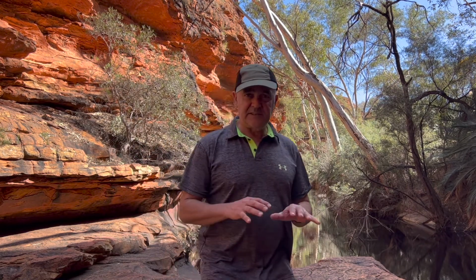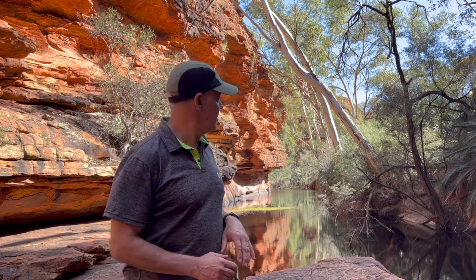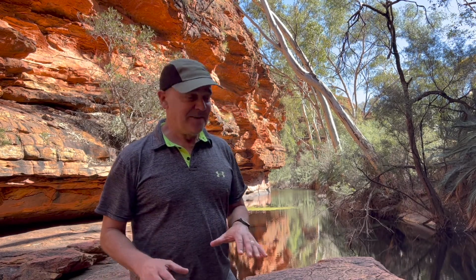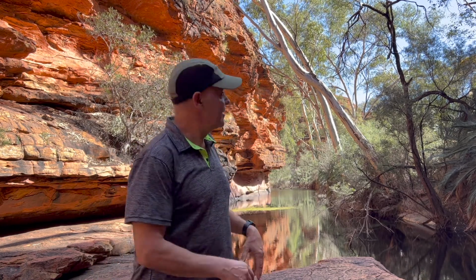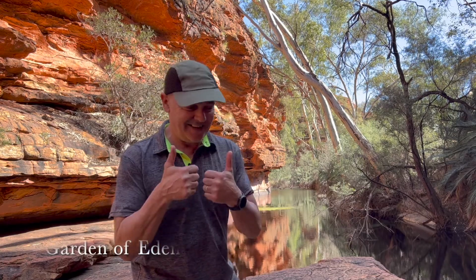This is about 600 meters return off the trail of the Kings Canyon walk. Garden of Eden, worth the extra 600 meters just to get to this place here. And I'm by myself. How good's that?